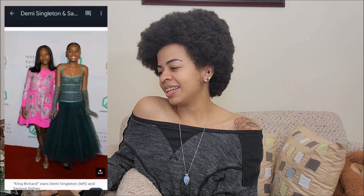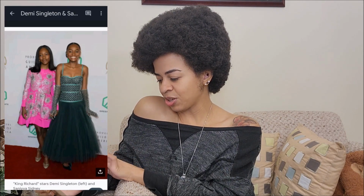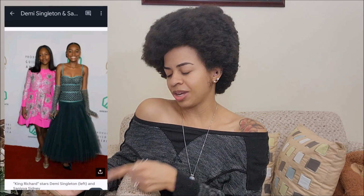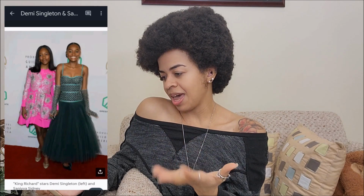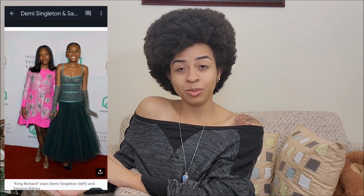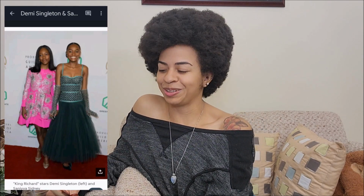Demi Singleton and Sanaya Sidney. They look so cute and happy to be there. So left is Demi. That's the pink dress. I like it. It's the shoes. I'm not fond of studs. In the picture, it looks kind of like studs. But the way they're coming off, it's not anything big. And Sanaya also looks cute. She could have done without the gloves and just done some bracelets and some rings. But other than that, it's super, super cute. And she's clearly very happy to be there.